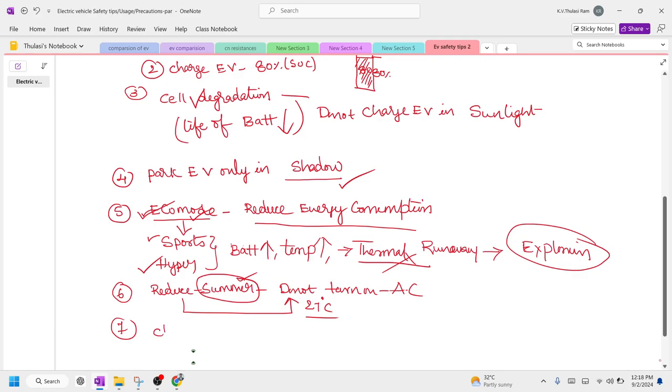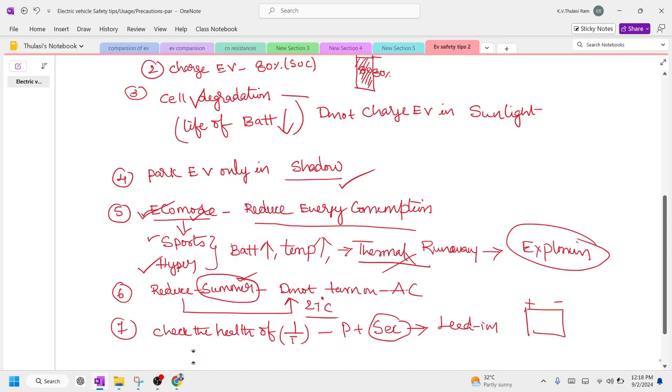And check the health of the battery. You have to test your battery terminals. For example, you may have a primary battery and a secondary battery. The secondary battery is generally a lead acid battery. On this lead acid battery, you have one positive terminal and one negative terminal, with connecting wires. These terminals may undergo corrosion, as they react with air. When they undergo corrosion, they do not have proper contact.